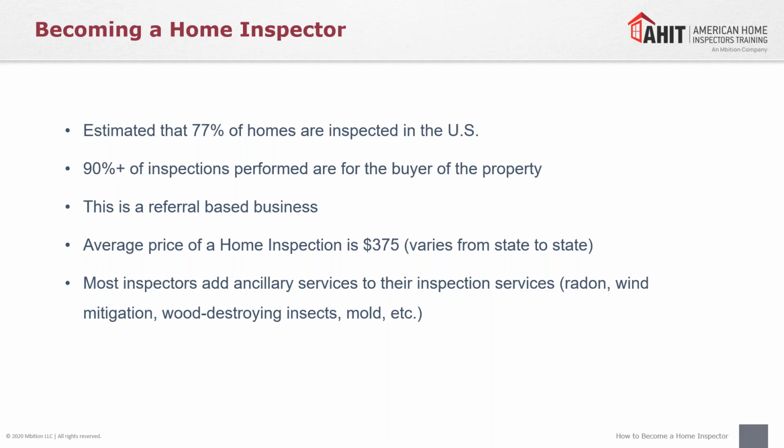So let's just say you do 400 inspections a year, okay? And out of those 400 inspections, let's say 85% of those inspections, they request a radon test. That would be, so out of the 400, 340 inspections are having an additional service added to them. Now, the average price of radon, for most areas, is anywhere between $125 to $150. So if I do 340 times, let's just say, we'll go on the high end, we'll just say 150. That's $51,000 on top of the inspection.